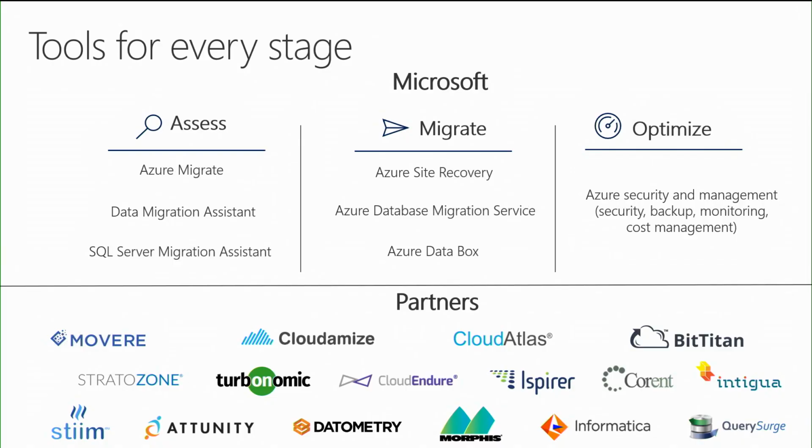But that's tools from Microsoft. We also have a very expansive ecosystem of partners who are enabling technologies in each of these areas. A few I want to call out. Cloudamize and Turbonomic enable great solutions for assessment going to Azure. Similarly, CloudEndure offers a compelling offering to migrate workloads into Azure. The most important thing is that the customers get a choice to choose what works for them when they are looking at migrating to Azure.